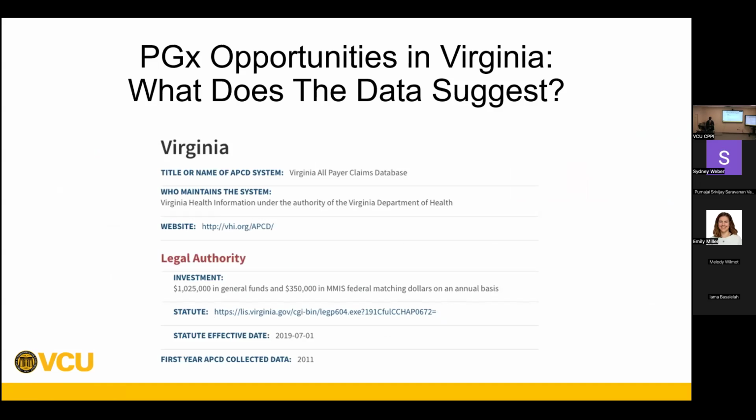Now I'll show you a little bit of data justifying the potential value here in Virginia. This is data that my student, Richard Jerome Dixon, pulled from the Virginia All Payer Claims database. The All Payer Claims database is codified here in Virginia, so it's publicly available. It evaluates claims data from insurers so that you can ask questions of the data and improve outcomes and the health of Virginians.